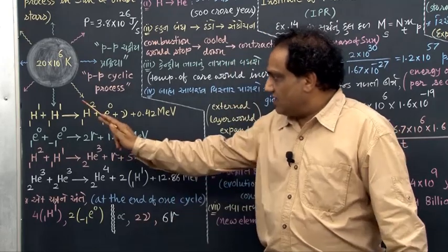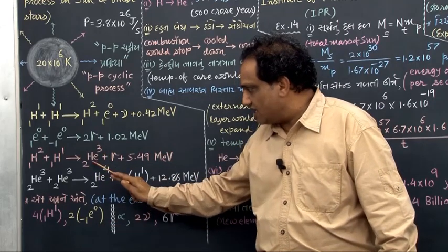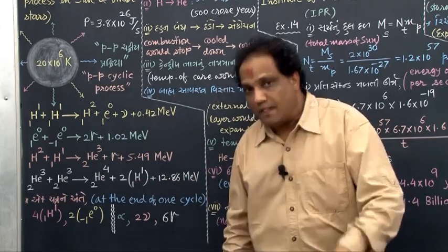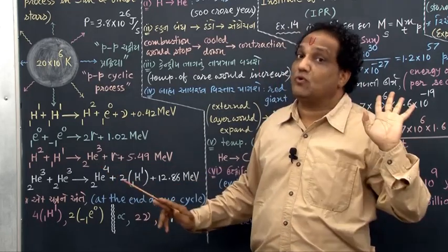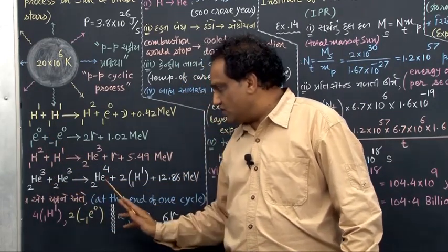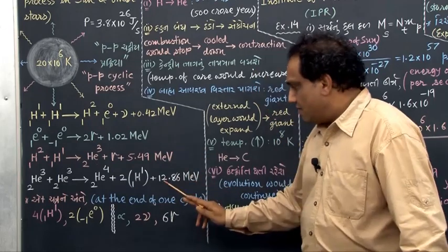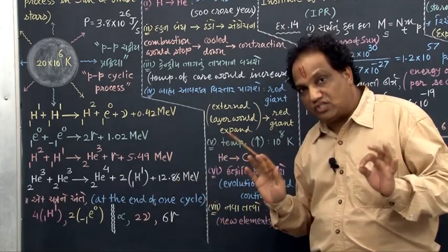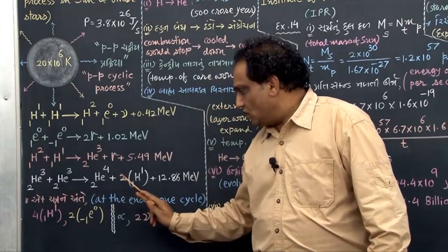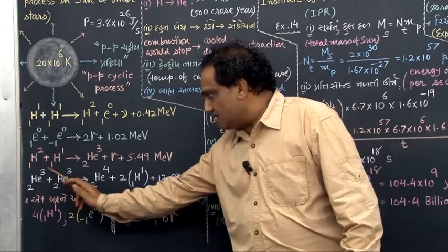Now when these three processes take place only one time, we have one nucleus like 2He3. But if these first three processes take place two times, then we will have two such 2He3 nuclei. And now reaction takes place between them. 2He3 plus 2He3 gives you 2He4 plus 2 protons are emitted, 2 into 1H1, plus 12.86 million electron volt of energy is also liberated. Tell me, reaction is getting balanced here. 2 plus 2 that is 4, 2 into 1 that is 2, 2 plus 4 that is 6, 3 plus 3 that is 6.